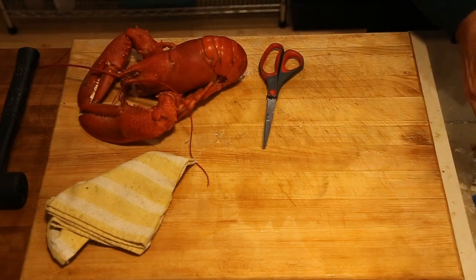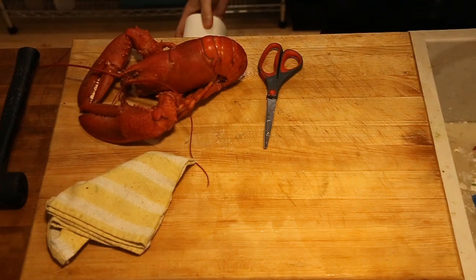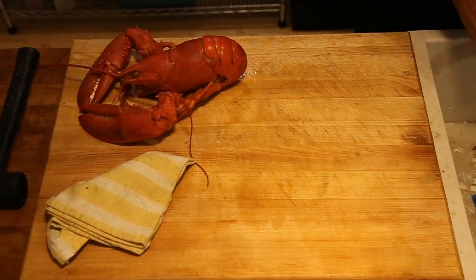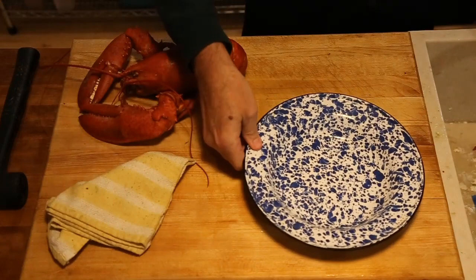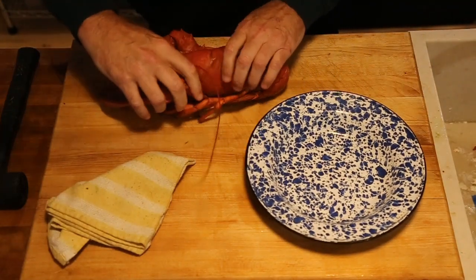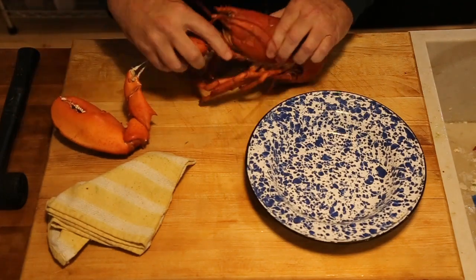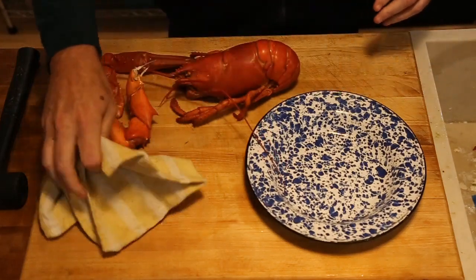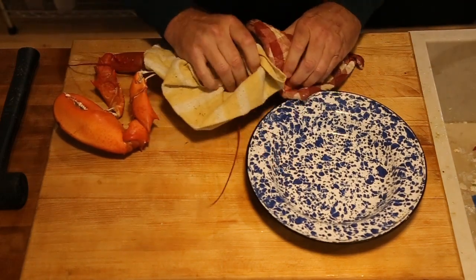We'll clean away a little bit of the gunk. The gunk is actually edible, but I don't really like it. It's basically lobster guts. Now, I have a different bowl, and I have my hard shell. I don't need to cut the tips off the claws of the hard shell because that shell is full of claw meat. Still hot.